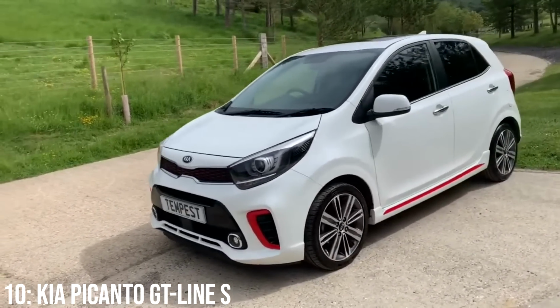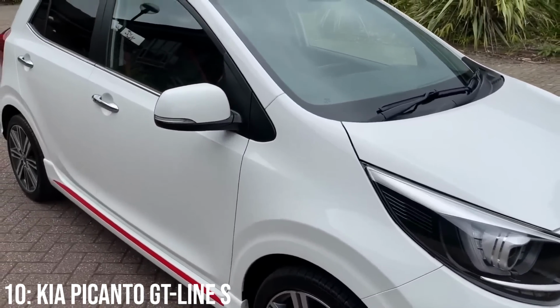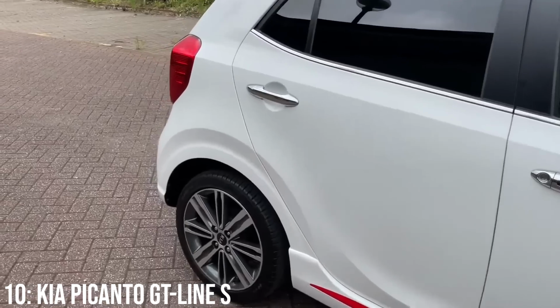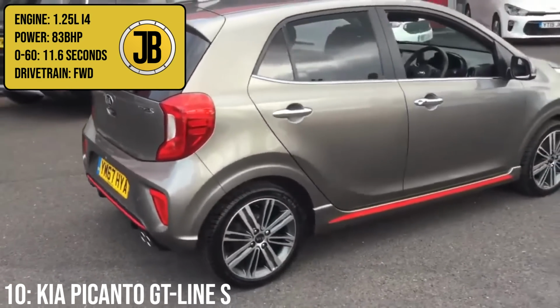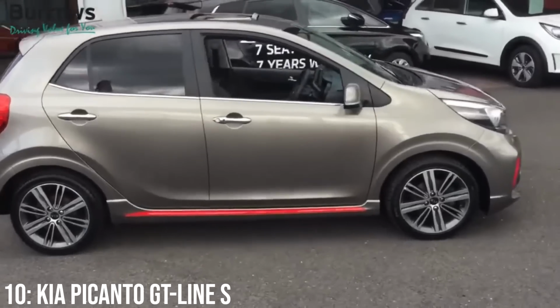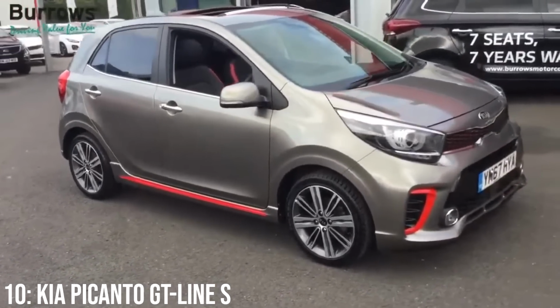If you've seen some of my recent reviews, I haven't been that blown away by cars like the A45 AMG and Golf R, because yeah, they're fast, but they're not that much fun. This is all about fun. It comes with a 1.25 litre inline-4 engine, putting out just 83 brake horsepower, taking it to 60 in 11.6 seconds, so as I said, it's very slow, but in the city, that's plenty. It's all about 0 to 30.